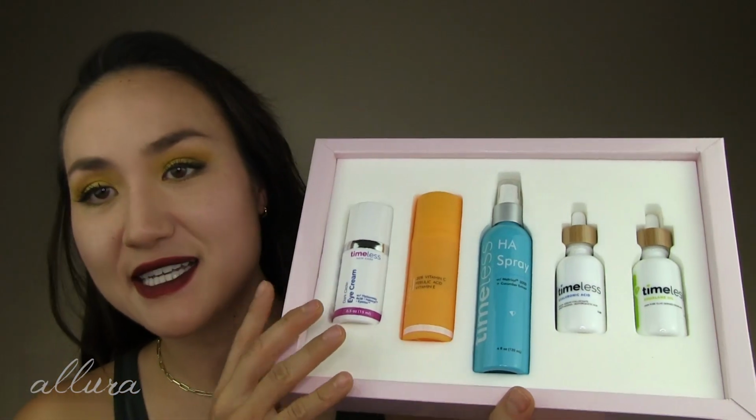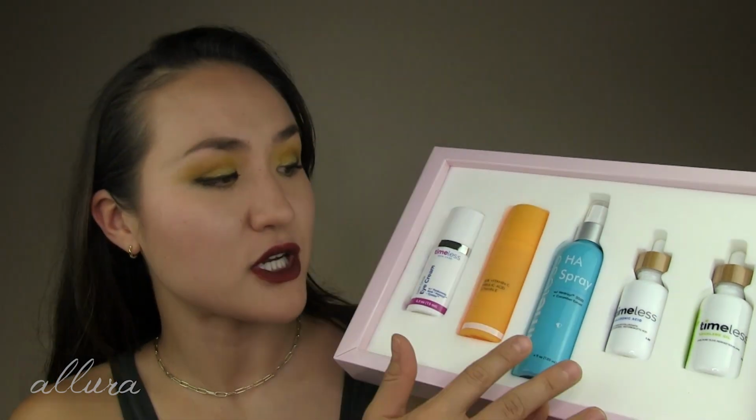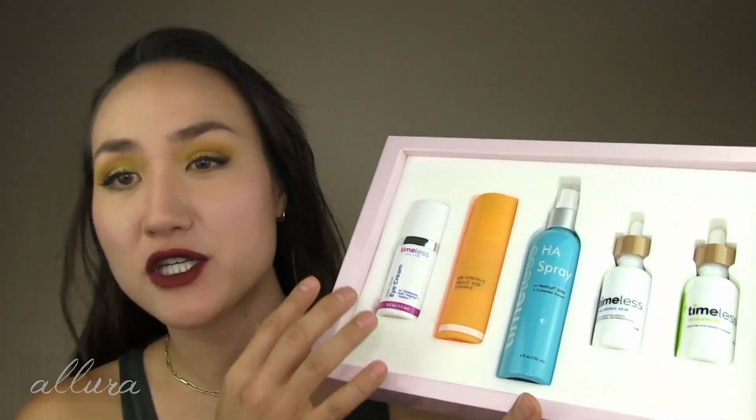So fantastic for people who don't quite want to go up to 20%. Vitamin C is pretty well tolerated, but in higher concentrations, it does pose a slightly increased risk of causing irritation to the skin. So if you find that that's too much for you, now you've got a 10% version in the same fantastic stabilized formula. Timeless was kind enough to send an array of some other products, some of which I've already tried and absolutely love, but I want to shout these out.